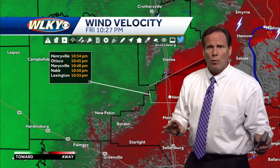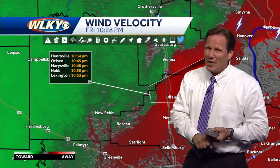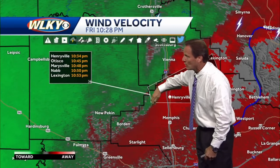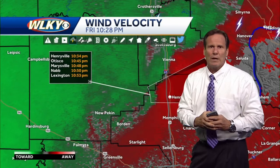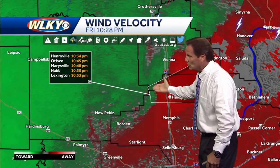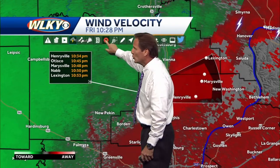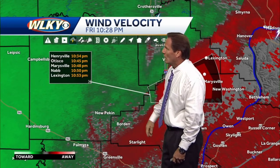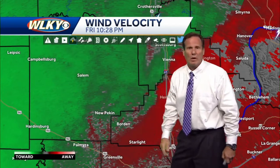Again, the good news to report, no confirmed touchdowns, no funnel cloud sightings, but some fairly decent rotation showing up on the radar scan. Looks like more of a shear axis to me than anything. I don't see a tight tornado circulation at this time. But hey, when you have rotation as broad as it is and all the wind energy that we have in the atmosphere tonight, you can still get some straight line wind damage as well. So we'll have to watch for that going forward, of course, the next 15 to 20 minutes or so.